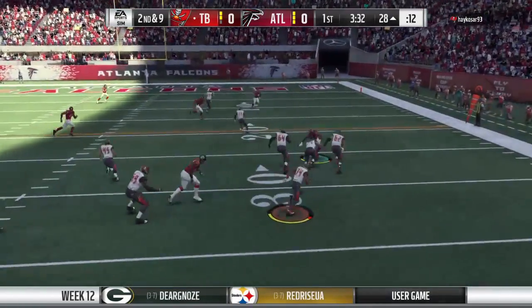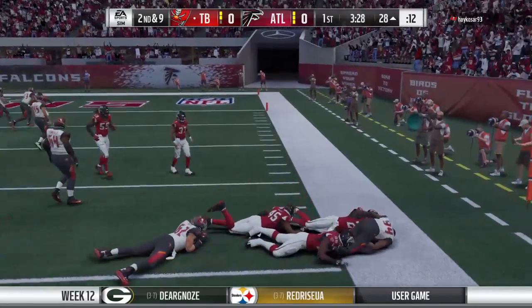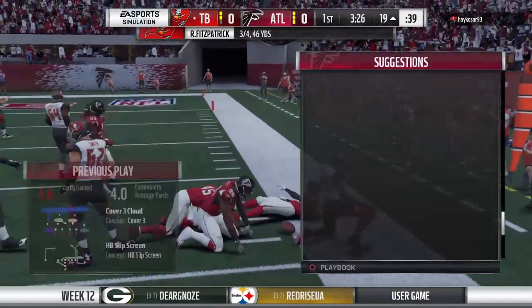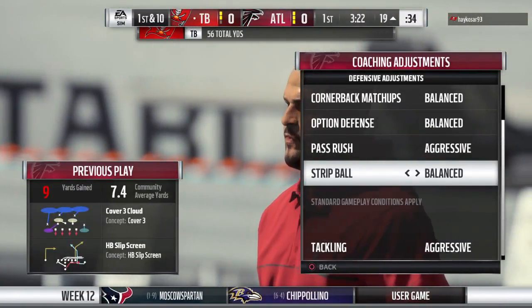Fitzpatrick now on 2nd down. Now they set up the screen. That's complete. And he'll be brought down inside the 20 at the 19. They get 9 out of that one, and as a result, the drive continues.